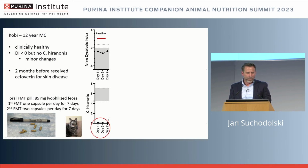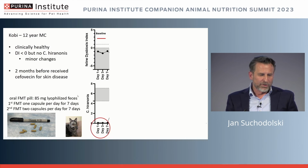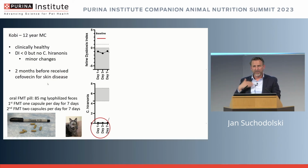This is an example. Kobe is the cat of one of our technicians, and we did healthy cats for a study looking at the microbiome. She was very excited because her cat is super healthy, has no GI disease, has never received antibiotics, to her knowledge or to her memories. So we ran a dysbiosis index, and you can see it's actually normal, but it's really missing Clostridium hiranonis. This is an important bile acid converter. And that's really only two reasons, GI disease or antibiotic use, right? So we asked her, and she said no, she doesn't remember antibiotics. We asked her again, she doesn't remember antibiotics. And after just chatting about something else, she said, oh yeah, two months ago her cat received cefazolin for skin disease. So it's important to understand that a lot of animal owners forget about that.